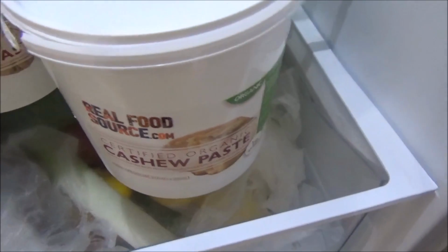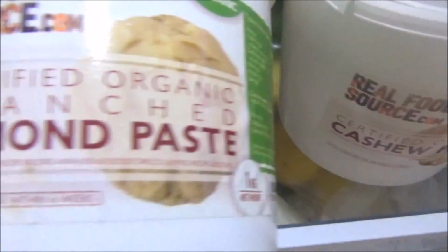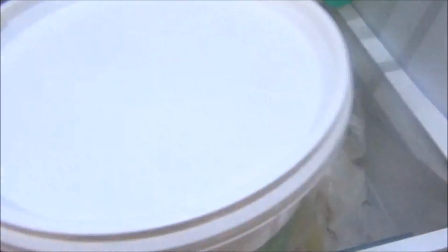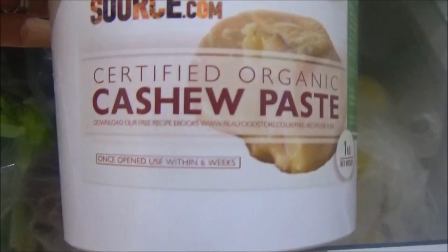And some almond paste. Almond paste is just literally almonds made into a paste. There's no additives to it, they've not been roasted. So ideally they are a lot better for your body. I will link those down below as well.